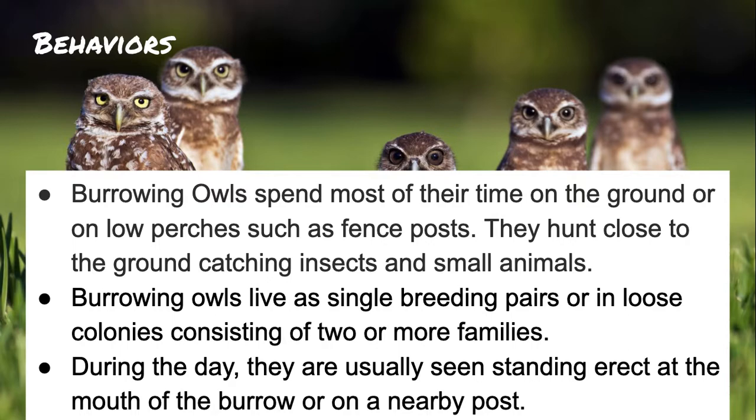They live in single pairs or in loose colonies. So they take quite a bit of room. They do not like to be tucked in close with neighbors. If you think about the size of a football field, there's usually one burrow per football field size area of land.